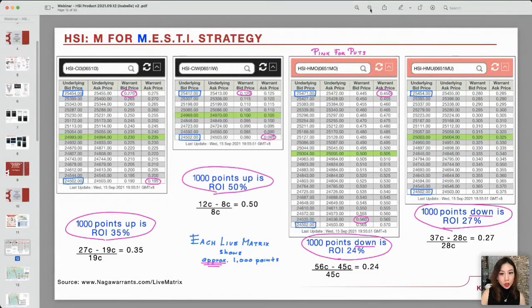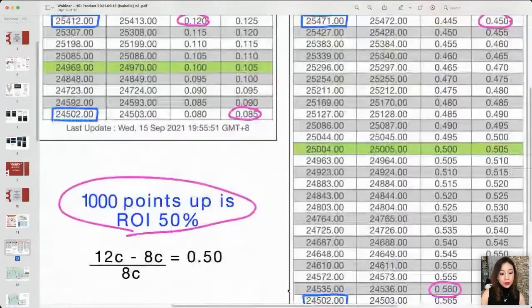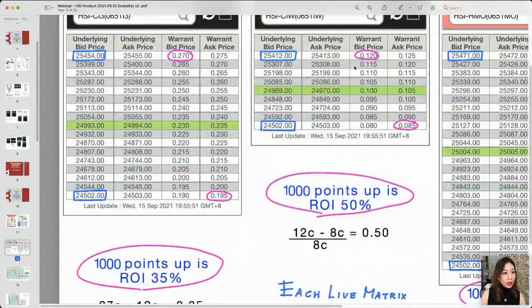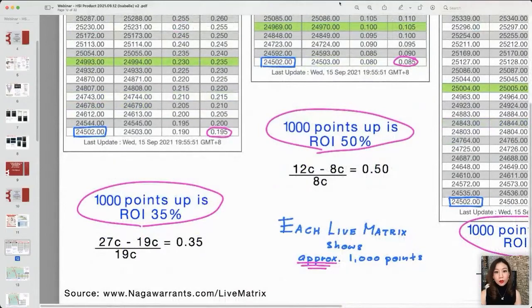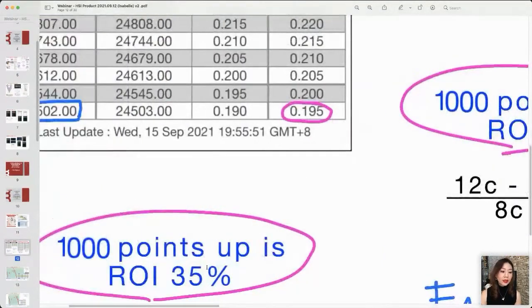Over here, I just showed a tiny bit in black, just so you know how to read my slides when you receive them. So what I did was, I'm very visual, right? 1,000 points up is ROI 35%. I just minus the top to the bottom. 27 cents, the warrant bid price, say you sold on the bid and you bought on the ask, which is 19.5 over here. 3.5 is 35 ROI. But how fast can you make this 35 ROI?